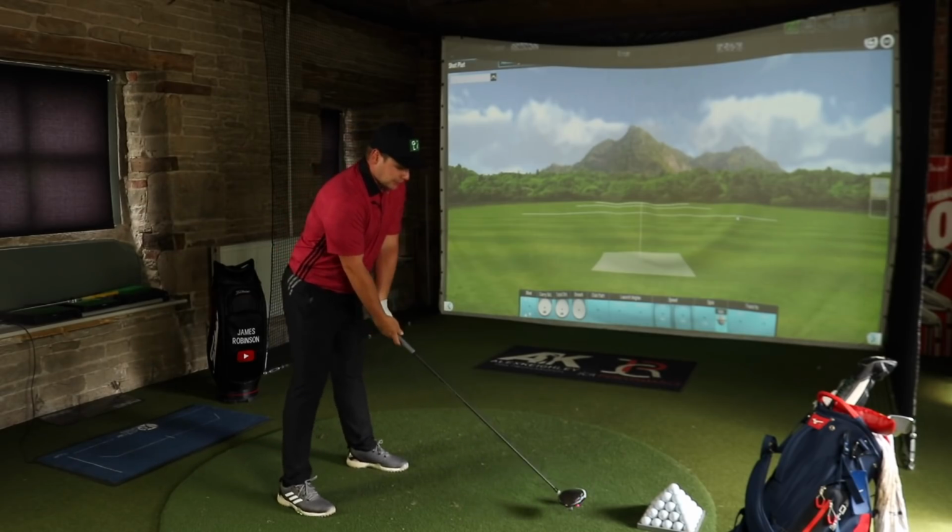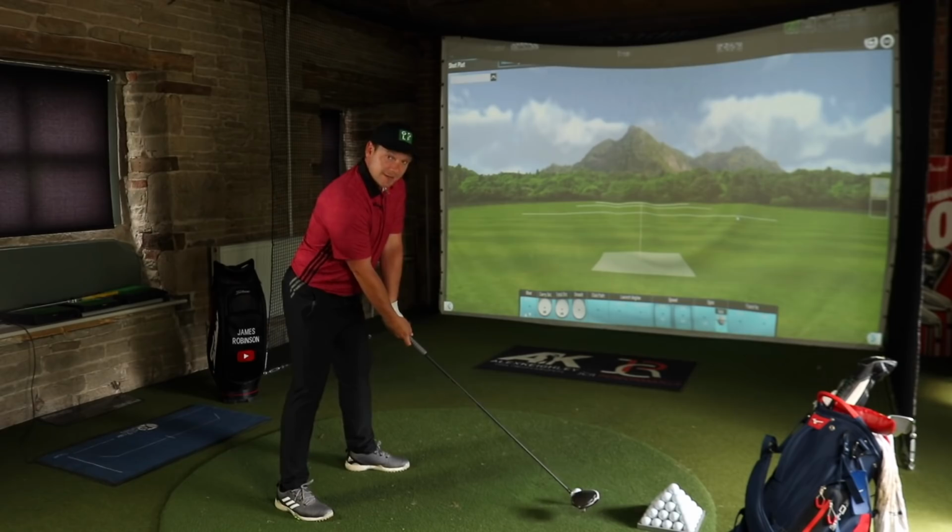So let's talk specs on the TaylorMade SIM driver that I'm using.